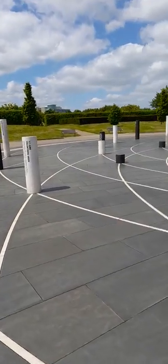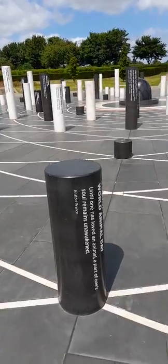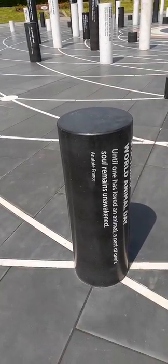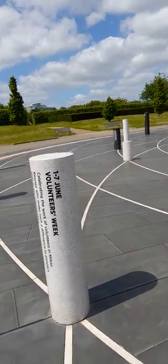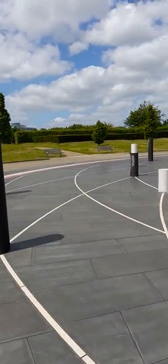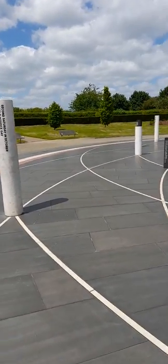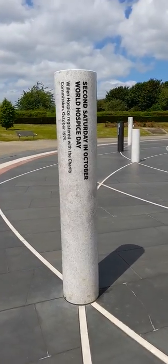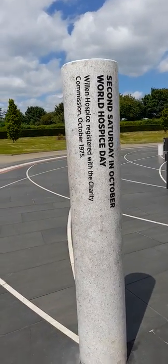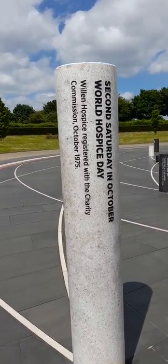Let's see. Volunteers Week. World Animal Day. Until one has loved an animal, a part of one's soul remains unawakened. Anatole France. That is very true. Ah, summer solstice. Second Saturday in October, World Hospice Day. Willen Hospice registered with the Charity Commission, October 1975.